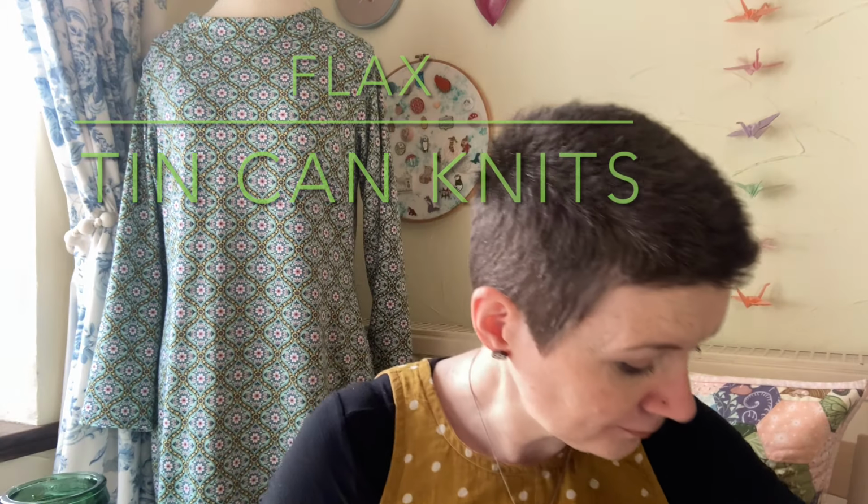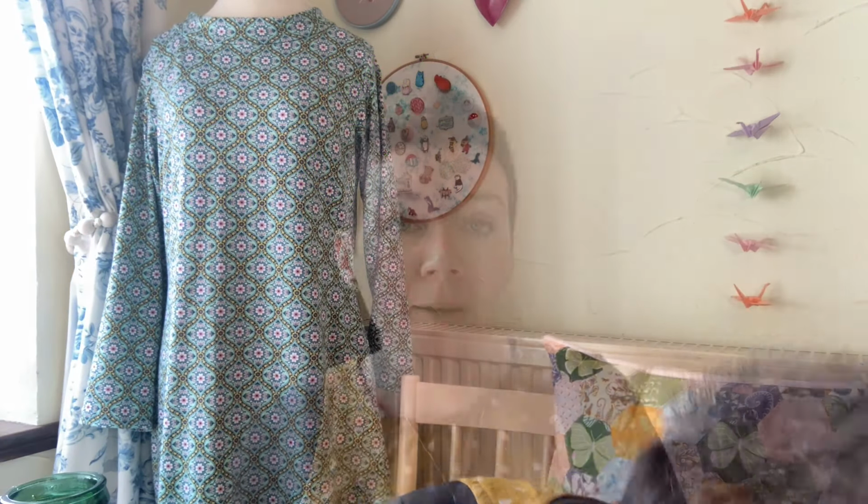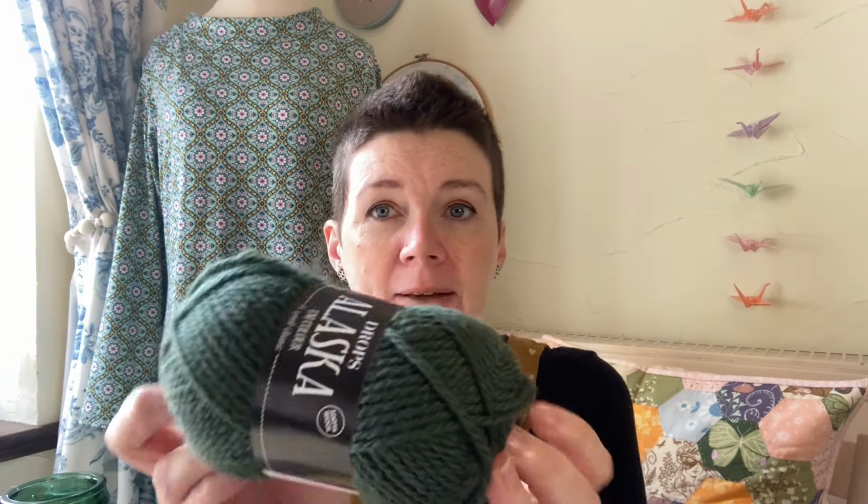So the next thing I'm knitting is the flax sweater, which is another free pattern from Tin Can Knits. I am knitting this from Drops Alaska in colour number 74. I think it might be called Forest Green maybe, or something like that.